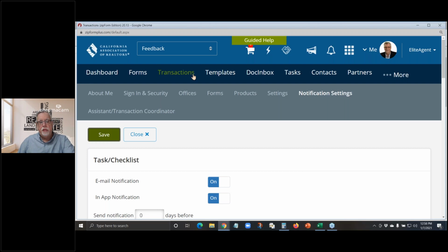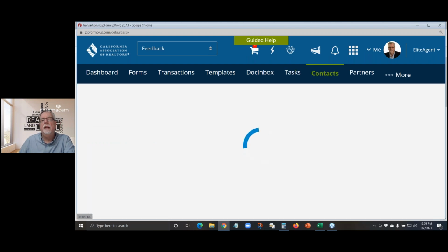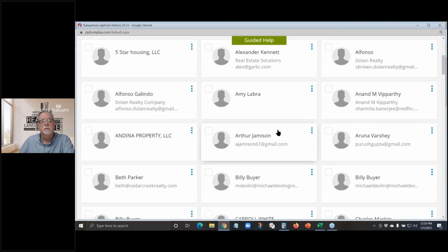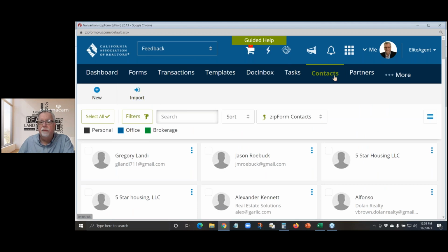All right, so this is the dashboard or the navigation bar, which starts with the dashboard. There's forms, there's transactions, there's templates, doc inbox, we'll do that later. Tasks, we're going to do later. It allows you to create a pre-designed checklist so that if you list a home, what do you do in the first week and the second week and the third week, and it can remind you. Contacts, it allows you to import contacts, and you can put in a bunch of contacts. We're going to talk about the contacts a little bit later, but let's just start at the beginning. Let's begin at the beginning.